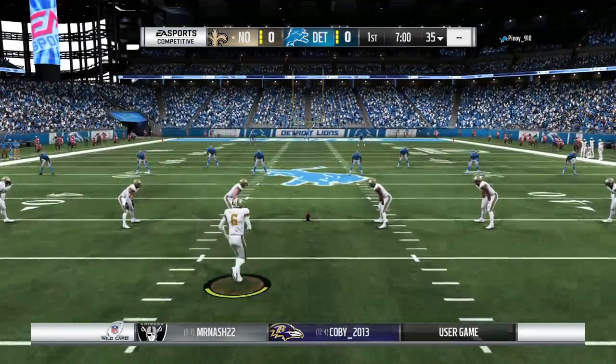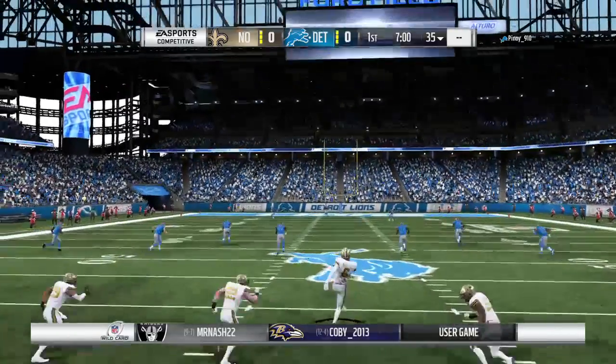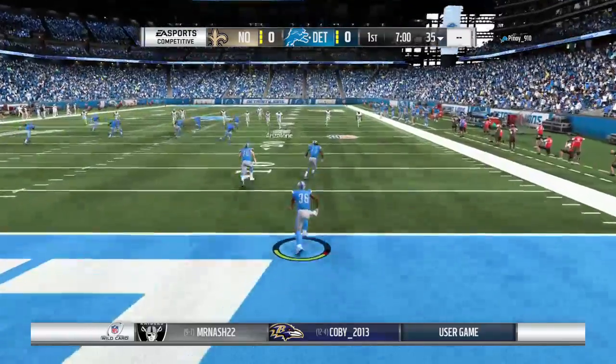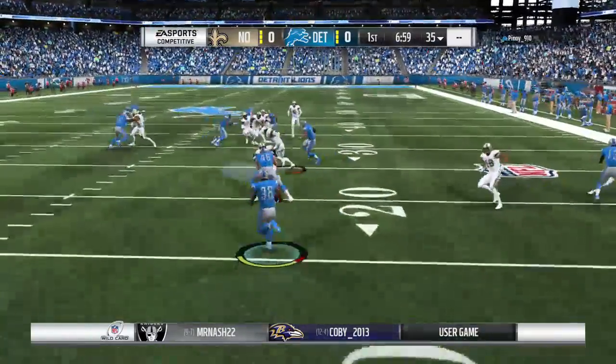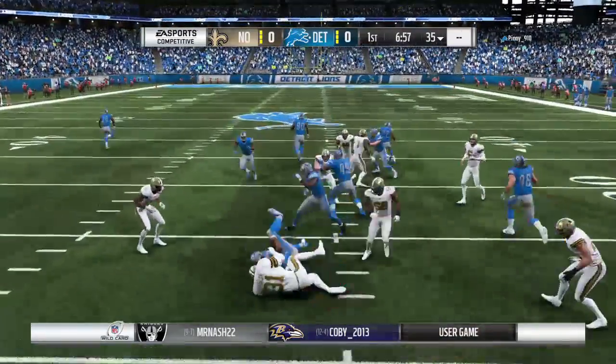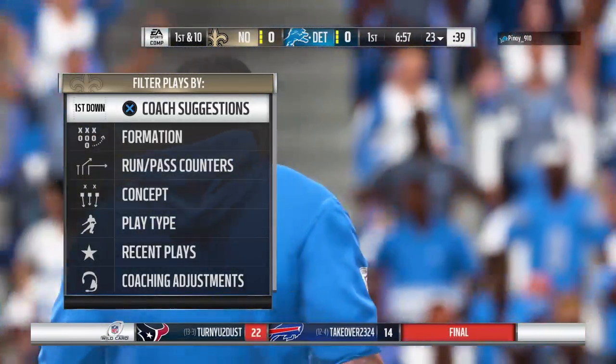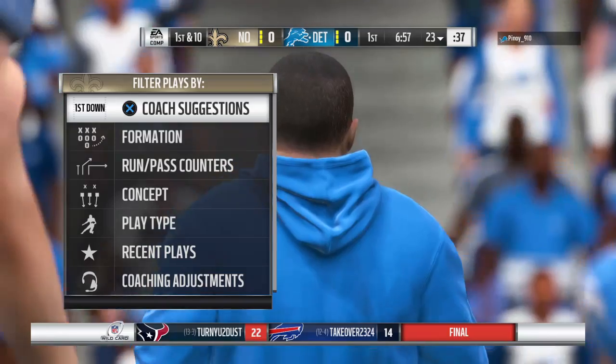Win or go home is the mantra, and off we go. We're underway in this NFC wildcard game. That'll be taken in the end zone. And he'll get across the 20 before he's brought down at about the 23-yard line.